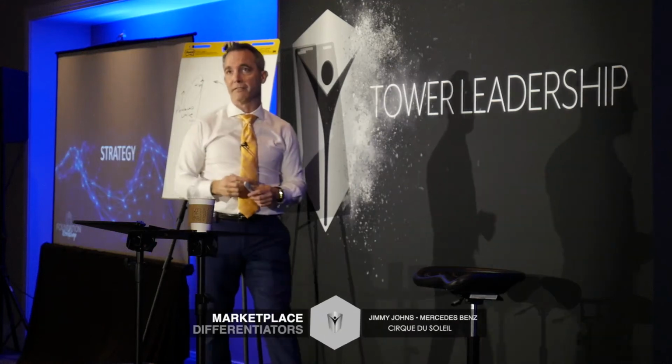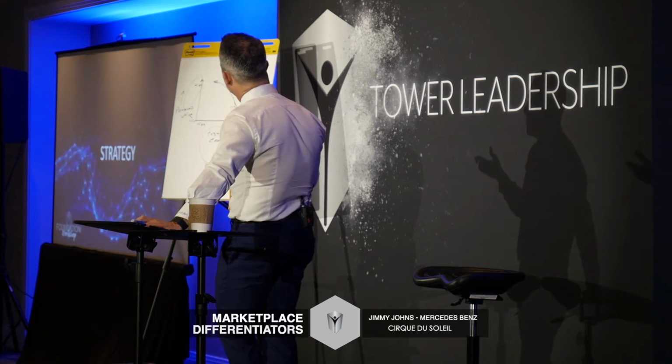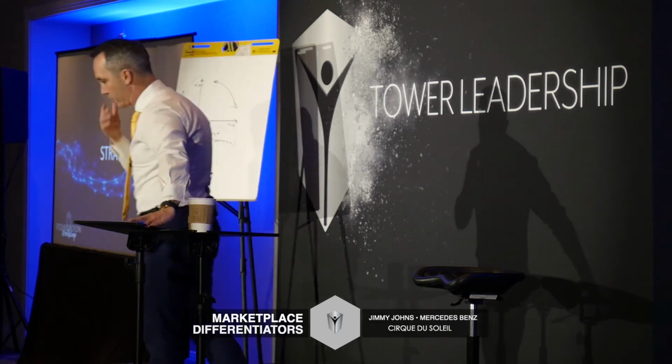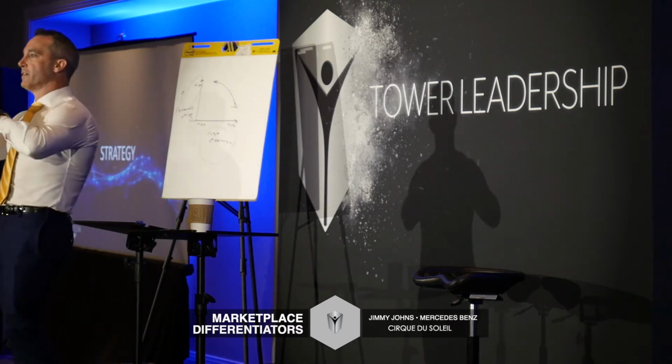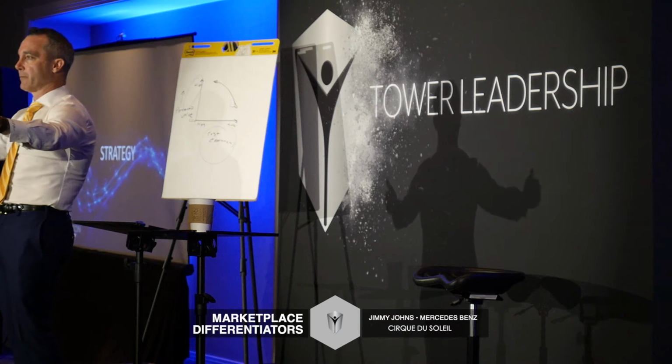And we can have perceived value and increase perceived value, but we have to find ways to differentiate. Now there's vertical differentiation and there's horizontal differentiation. Horizontal differentiation is when you're differentiating on a bell or whistle. I'll give you an example of that.